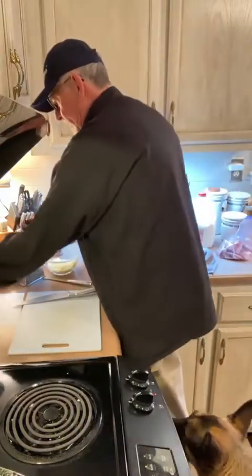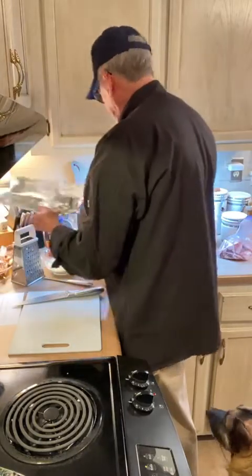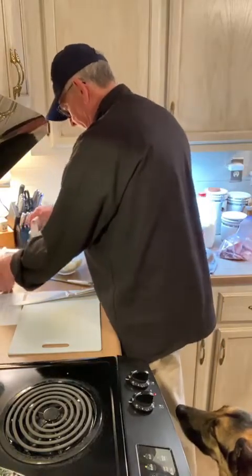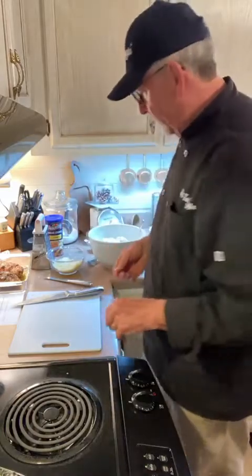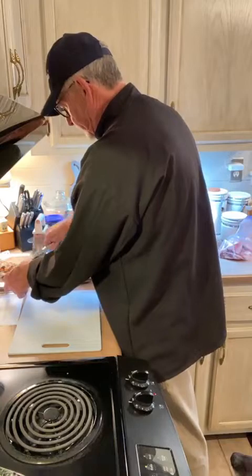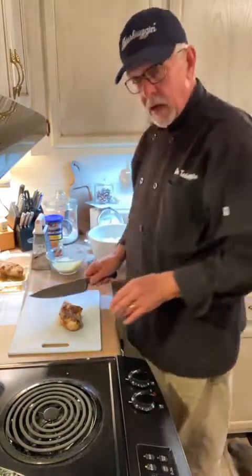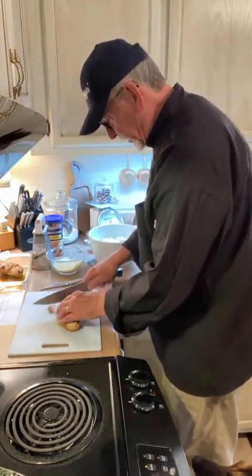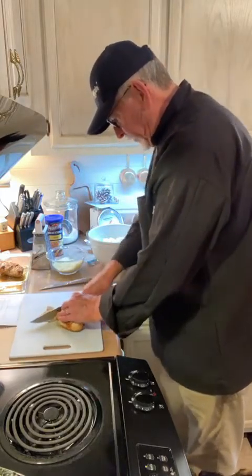All right, so the next thing that we need is some chicken to make this chicken Cordon Bleu. So what I've done is I pre-grilled 2 very healthy chicken breasts. I picked real nice healthy chicken breasts because I like a lot of chicken in this. So what we're going to do with this is we're going to cut this into very small pieces.